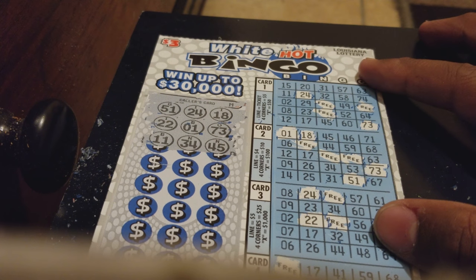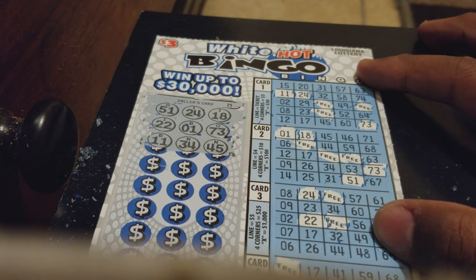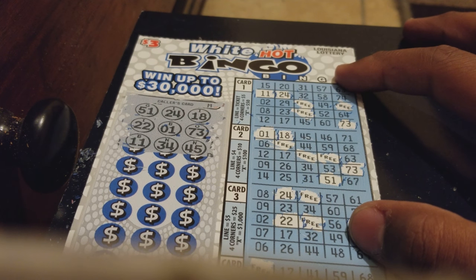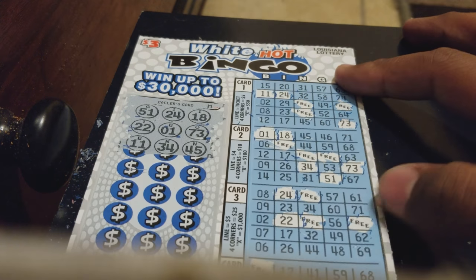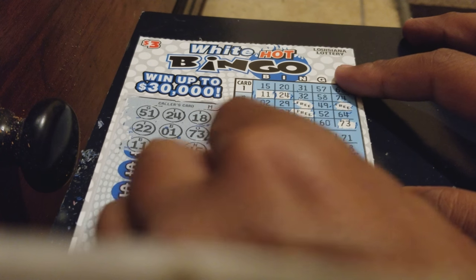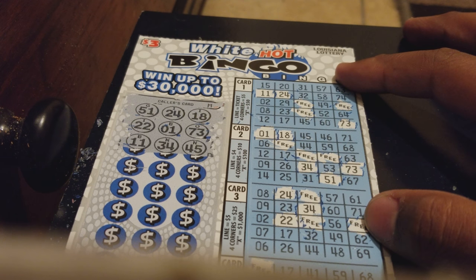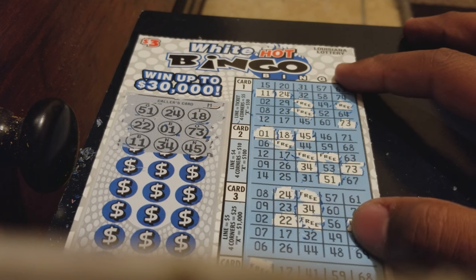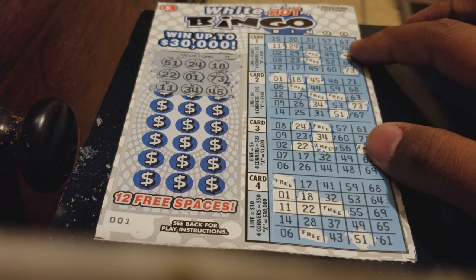I-22, B-01, O-73. Okay, we're looking for B-11, N-34, N-45. B-11. N-34, let's start from right here. 34. Okay, N-45. Okay, next row. It's hard to get the whole card on the screen and focus.